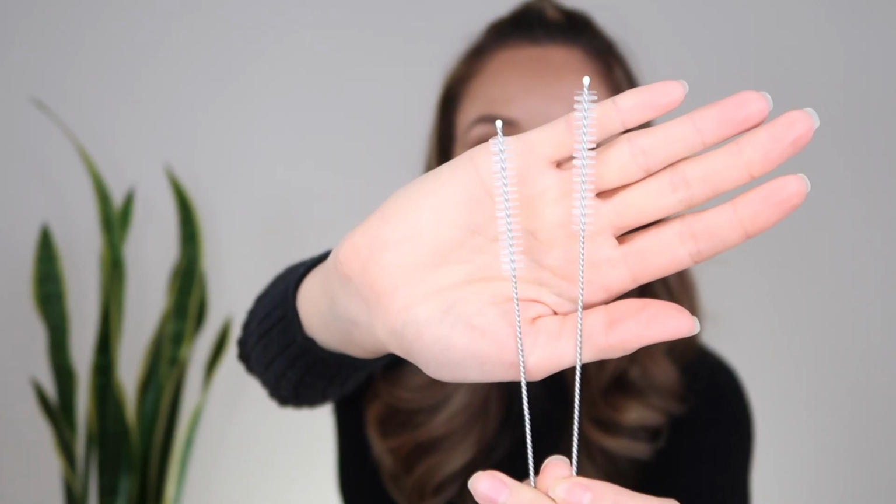It also came with these two glass straw cleaners. I already have one of these, but it's nice to have more of them. This is definitely a must if you have stainless steel or glass, because trust me, you can't just run the water through it and expect for everything to come out. Chunks are gonna dry up in there. When you have your next smoothie, you're gonna get that dried, chunky bacteria flowing right back into your mouth.